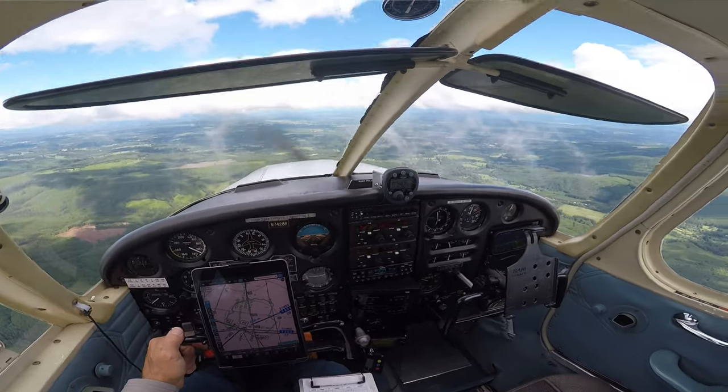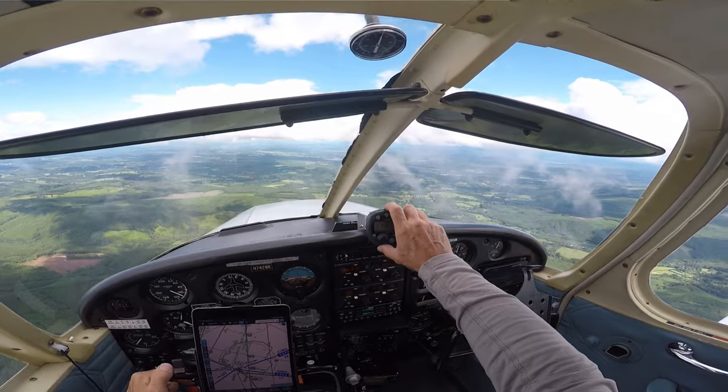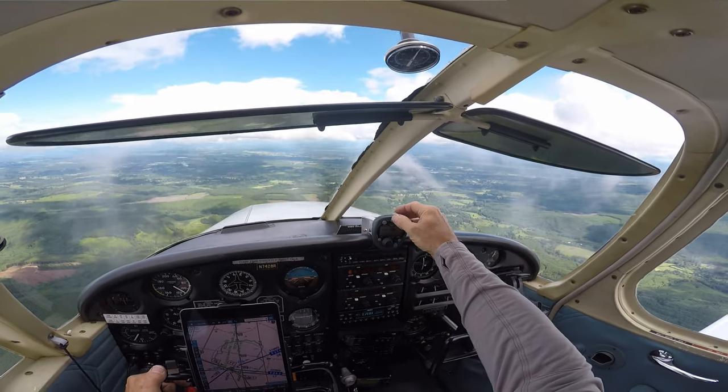Charlie traffic, Skylake, or Sky RK5 uniform, 3 to the west, inbound for left downwind, landing north. Charlie.